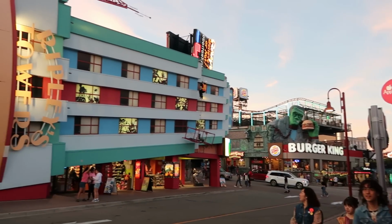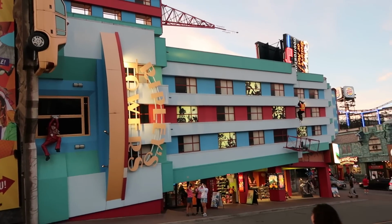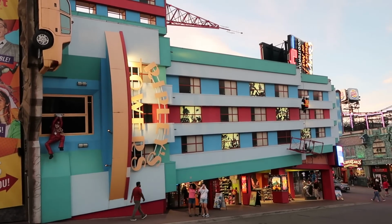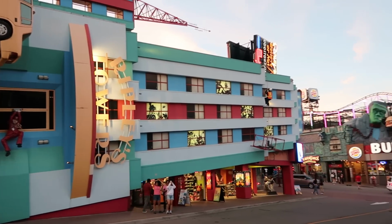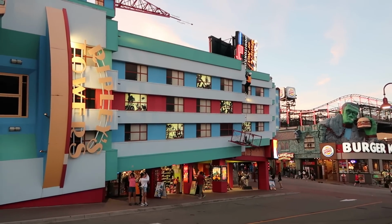Here we are. This is the Ripley's, believe it or not, here in Niagara Falls. It's like a building laying on its side here. So you see the little animatronic man scaling the building.